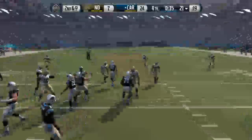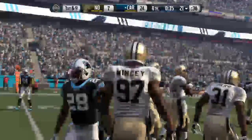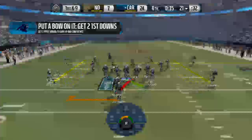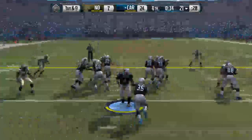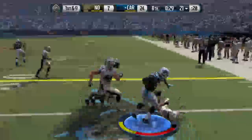Throws the pass. Underneath and incomplete that time. 3rd down. The Saints defense brings in an extra member of the secondary. They'll go nickel. And the immediate handoff to the fullback. Breaks free.